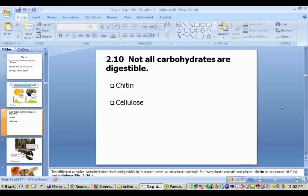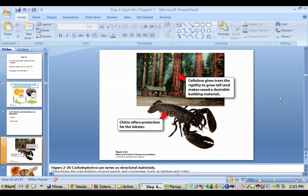So another thing that we can see is that not all carbohydrates are digestible. Just like we've talked about fructose and glucose and disaccharides and monosaccharides and polysaccharides, there are going to be some carbohydrates that are not able to be digested by humans at all. One of the first ones we see is chitin. Chitin makes up the exoskeleton of a lobster, or really of any of the shellfish. And if you go to Red Lobster and you sit down and have yourself a nice lobster dinner, you don't eat the outside part of the lobster. You're eating the seafood protein that is inside. But you're not eating this outside part, because even if you ate it, your body wouldn't be able to digest it, and that certainly wouldn't feel well coming out.